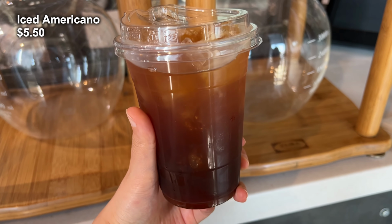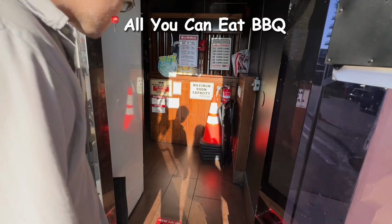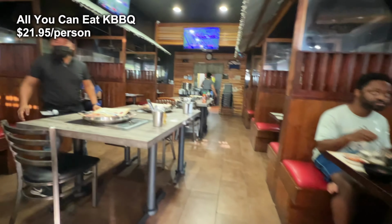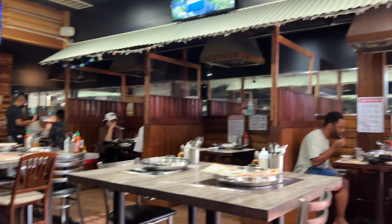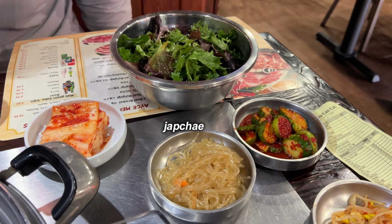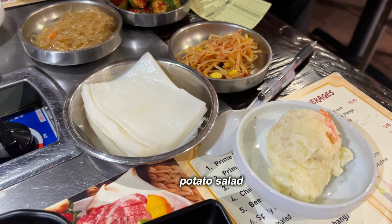For our final meal in LA, we went to a place I have been really looking forward to. All You Can Eat Korean barbecue for only $21.95. They first served us banchan, which are side dishes, and these included green salad, kimchi, japchae, cucumber salad, bean sprouts, rice cakes for wrapping, and potato salad.